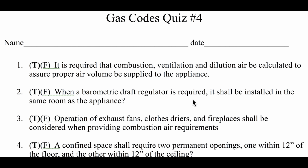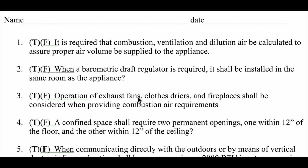Number one, it is required that combustion, ventilation, and dilution air be calculated to assure proper air volume supplied to the appliance. It's fairly obvious that's going to be true. Number two, when a barometric draft regulator is required, it shall be installed in the same room as the appliance. That is true too. Gas furnaces or gas appliances can have a barometric draft regulator, or they can have a draft hood if they're natural draft appliances. But they do have to be, both of them have to be, in the same room as the appliance.